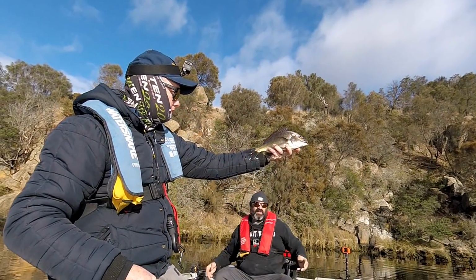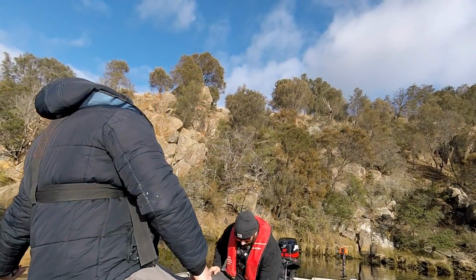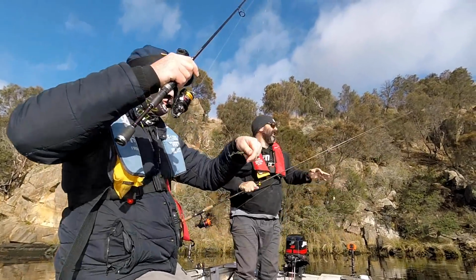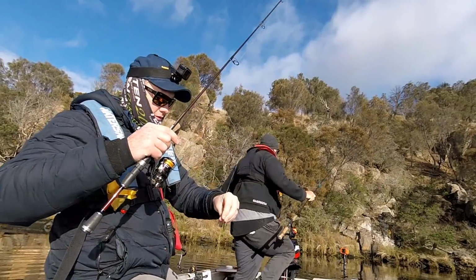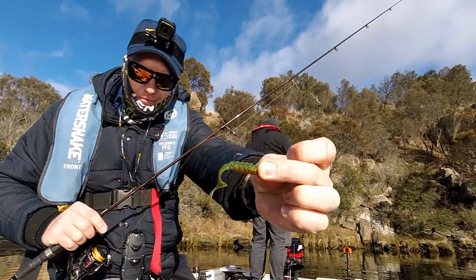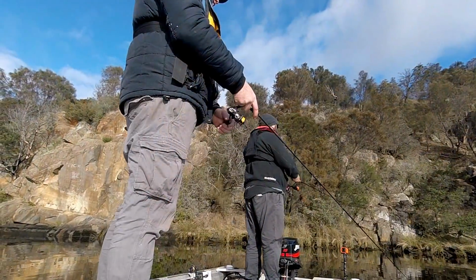Time for sensitive releases. Little fish, but still nice. All right, let's have a look. So, we're from Tasmania there, 32 is a little fish. So I grab one fish, didn't move off the jig head. Slow roll.